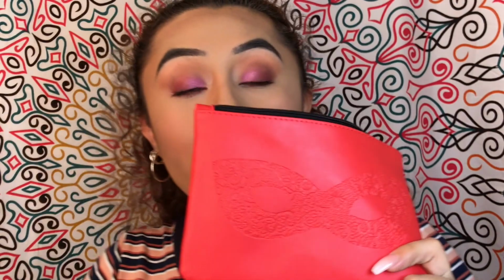I don't feel like doing highlight today, so we're just going to skip right to the lip gloss part. I was going to apply it on top of a nude lipstick, but since it's a colored lip gloss and not clear, we're just going to see what the color is and how it feels. We're going to go ahead and move on with the rating.